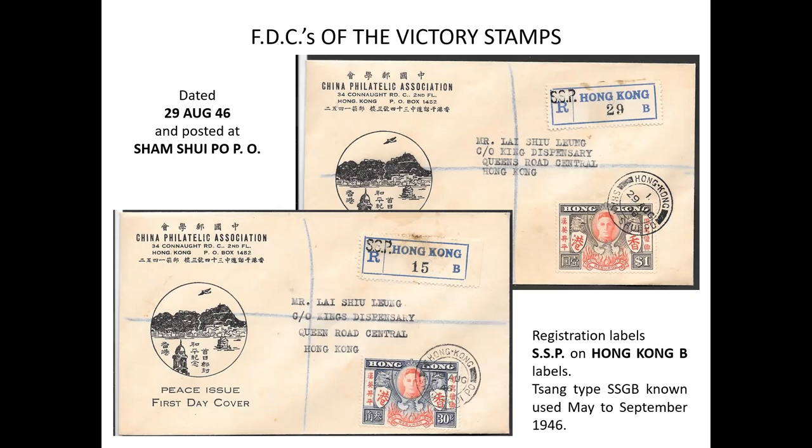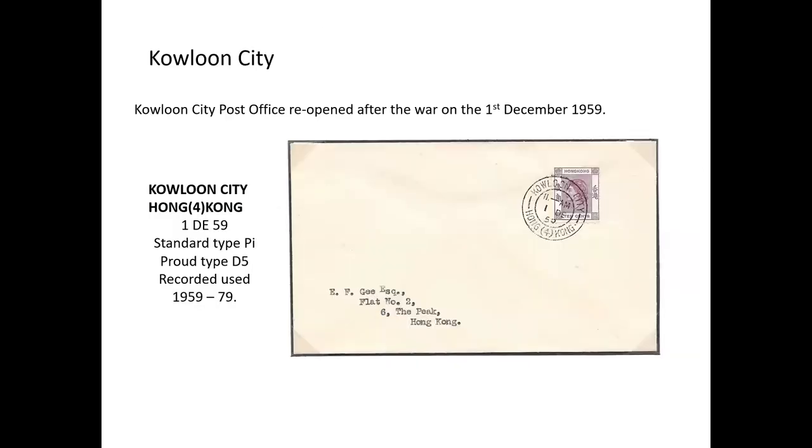You've got a nice pair then. Different values as well, 30 cents and $1, on separate ones. But how can the 30 cents be, I suppose it's all right for registered, of course. It's local. The $1 is overfranked. That's the other franked one. Yes, that's right.